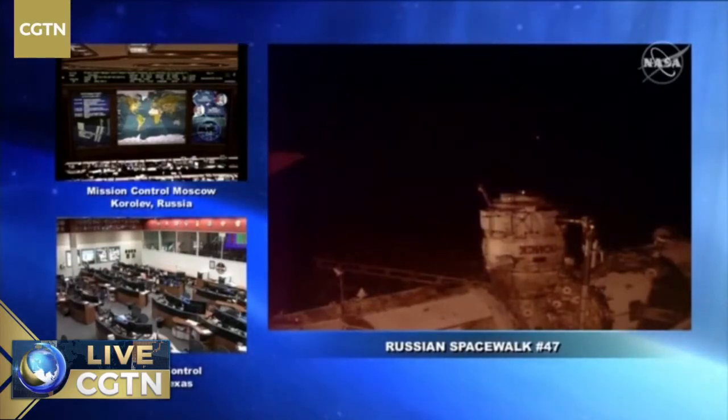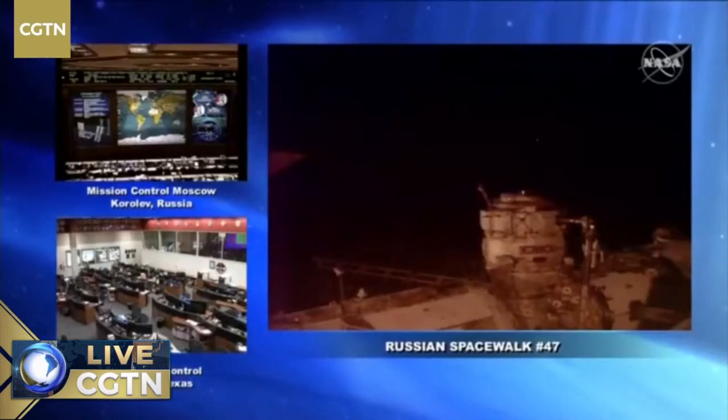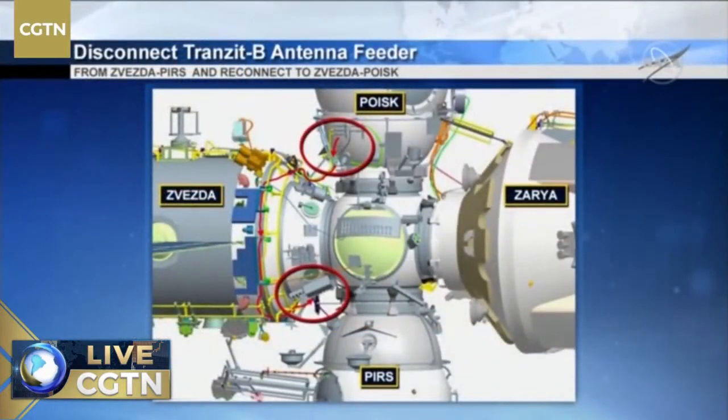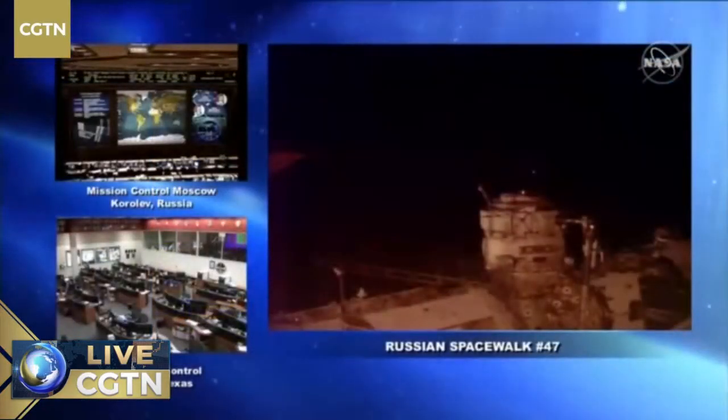They then will make their way to disconnect a telemetry antenna called a Transit B antenna that is connected at the interface between the Zvezda service module and the Pirs docking compartment and reconnected to the interface to the Poisk module, the first of many, many steps in the months ahead that will lead to the decommissioning of Pirs as a spacewalking airlock and a docking port for arriving Russian vehicles. They will retrieve a bracket that is housed on the outside of Pirs that contains a series of material science experiments. They'll clean a window on the Zvezda service module and redirect a thruster impingement monitoring unit on the Poisk module, all part of today's spacewalk.